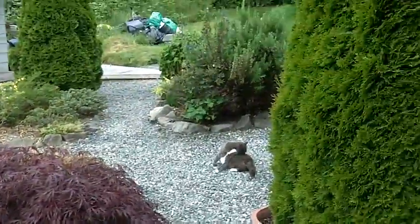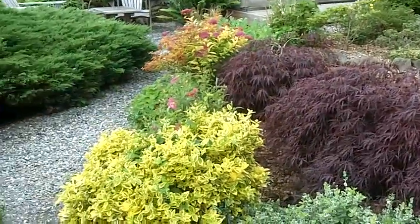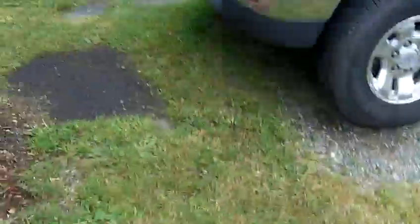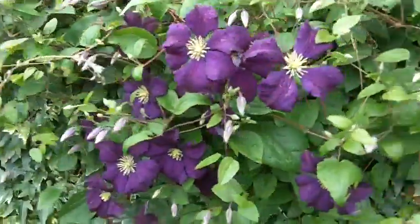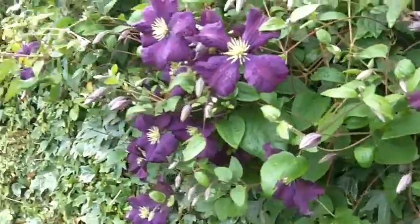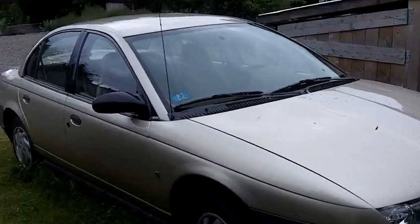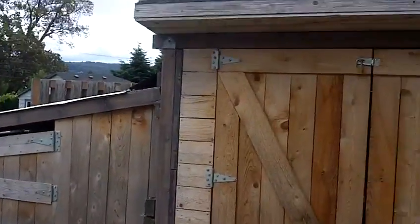Let's see, here's just an overview look. The flowers have just come up. Wait, I'll go out here down the steps. The clematis, the things have really bloomed a lot better than ever before. These have never been this happy along the fence. You've seen Peyton's car, I'm pretty sure. And of course the Forerunner. Shed is old.